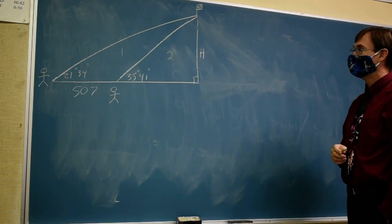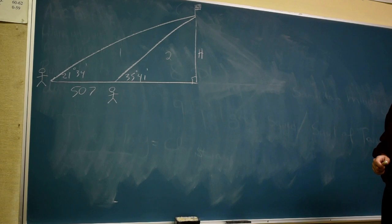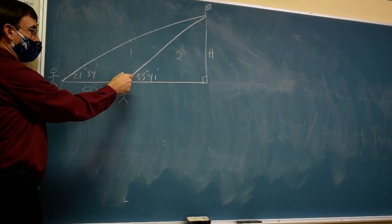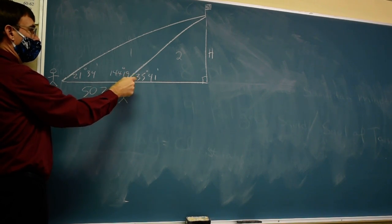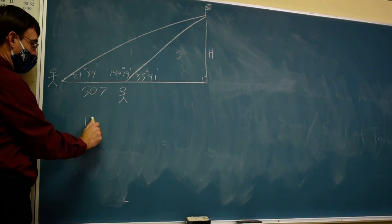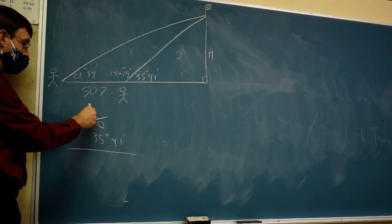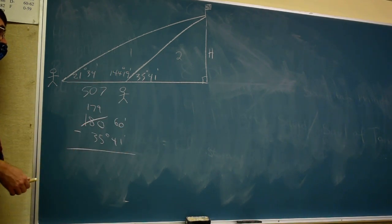So now in triangle 2, I've got 2 items. In massive triangle 3 that ate everything up, there's also 2 known items now. In triangle 1, we know the other angle, the bottom. Okay, so right here, how do we know this angle? 180 minus. 180 minus. So that's 144°19'. If you forgot how I did the math there of 180 minus 35°41', could someone remind us of how that occurs? Borrow to make this 179 and fill in 60 60, and then that's where that came from.